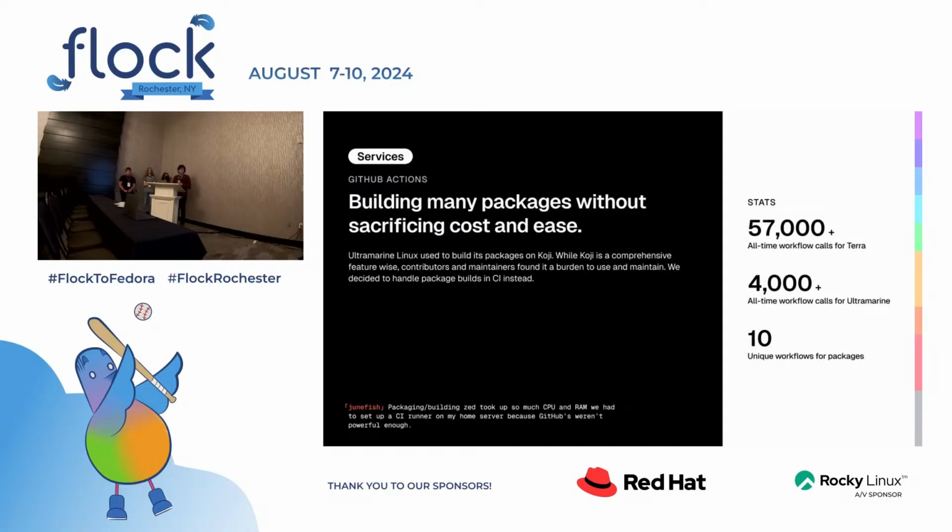Yeah. We use GitHub a lot. We use GitHub Actions to build images. We build packages on GitHub, and it works pretty decently, rather than using an external build system or build server like Koji. However, GitHub Actions can be frustrating at times, but we have a lot of hacks and workarounds to make it work for us. And in general, I would say that it's a pretty good user experience.